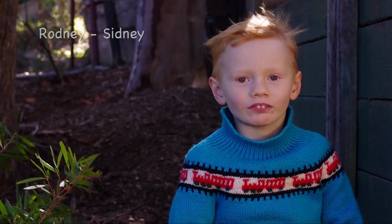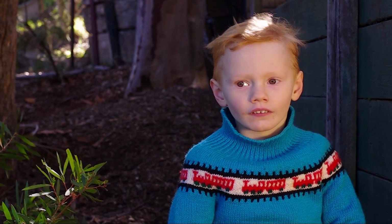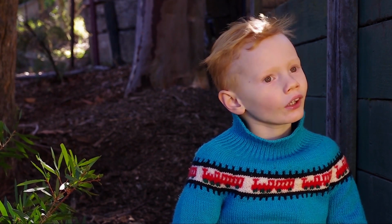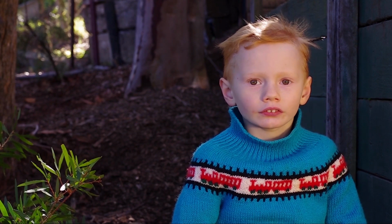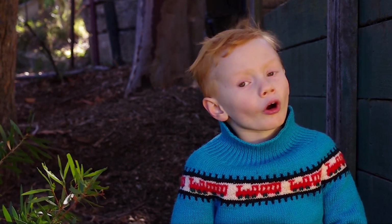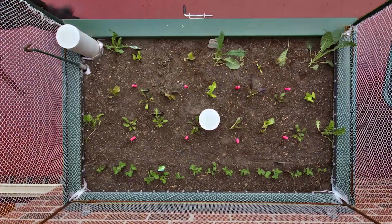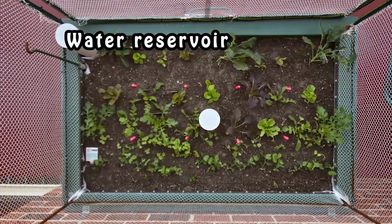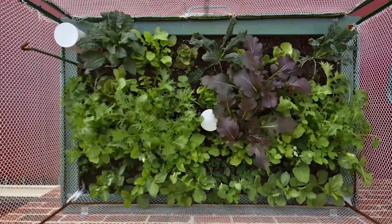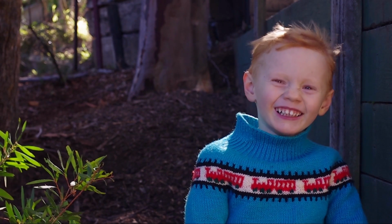Hello. What's your name? Rodney. How old are you, Rodney? 4. Have you done much gardening before? Yeah? How long have you been gardening? I don't know, maybe 30 years? 30 years? Our garden on the back veranda, is it a different sort to a normal one in the ground? Yeah. What's different about it? It has water in the bottom and soil, and the water feeds the plants, and it has a worm garden in it. A worm garden, a worm tower, very good.